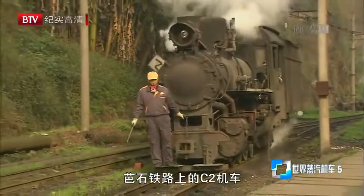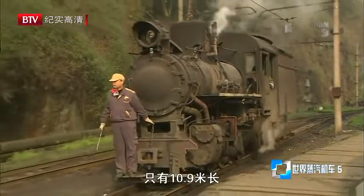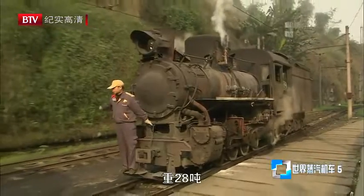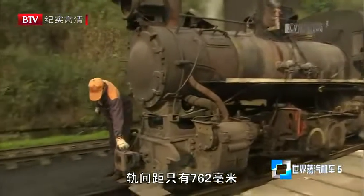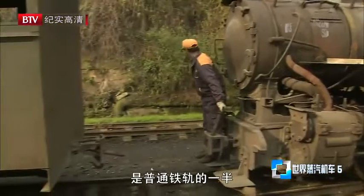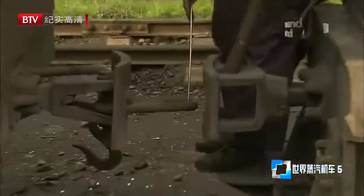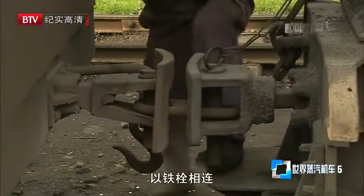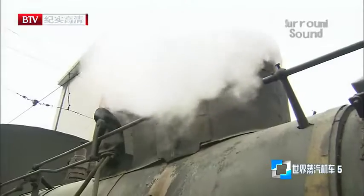The Bashu Railroad's C2 class steam locomotive is a tiny 10.9 meters in length and 28 tons in weight. The width of the railway track is a mere 762 millimeters, half the size of a regular railroad. Even the hitches are less than 40 centimeters and are linked together by inserting iron rods.